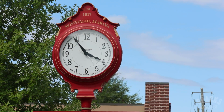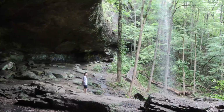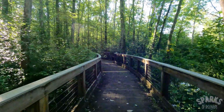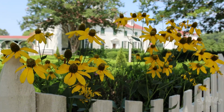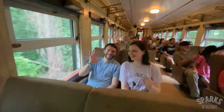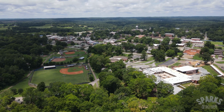From the small-town vibes and artsy quirks of the downtown area and park, to the abundant wildlife and peaceful nature of Falling Rock Falls and Ebenezer Swamp, to the living history and adventurous spirit of the American Village and the Heart of Dixie Railroad Museum, Montevallo truly is at the heart of Alabama.